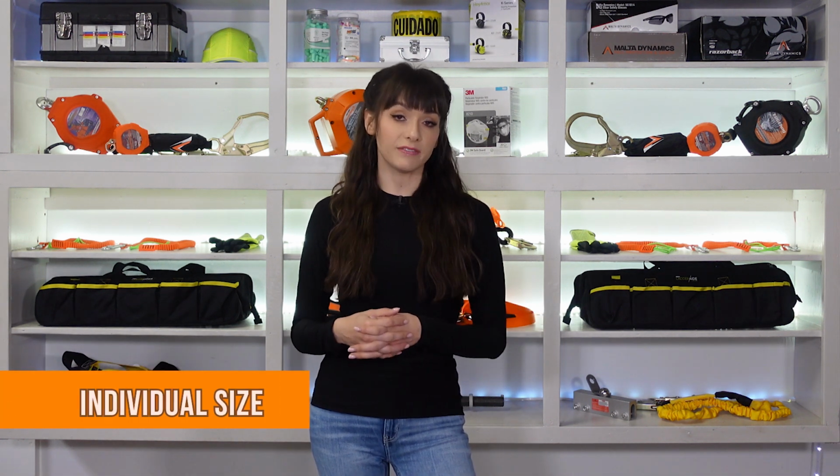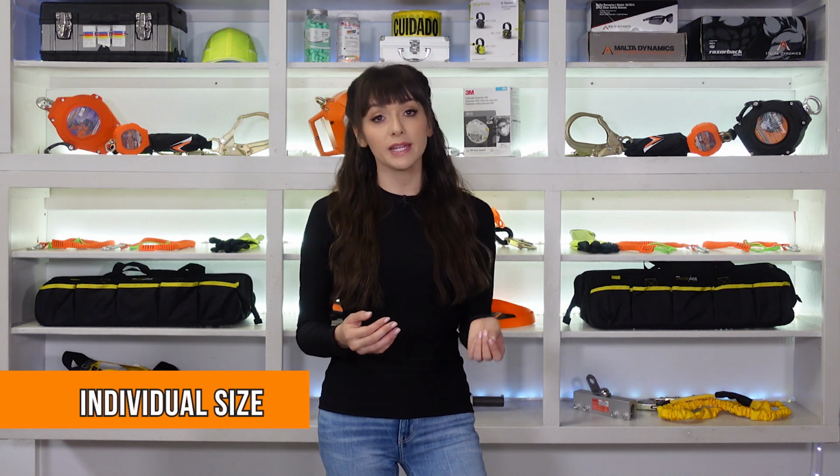The last is individual sizes. Generally, individual sizes start at a small or extra small through a triple XL. They're going to fit better and have less excess webbing once you adjust them to fit you. If you wear your harness a lot and can have your own that you don't have to share with anyone else, this is definitely the way to go.